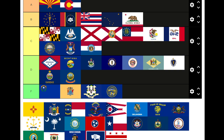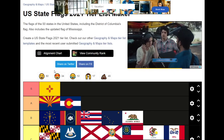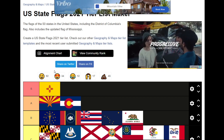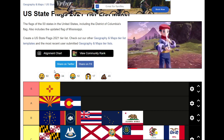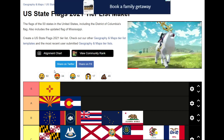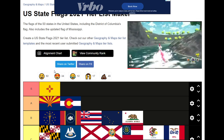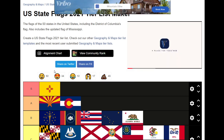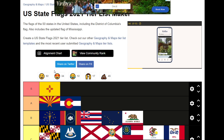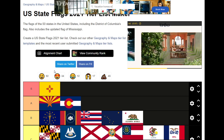New Mexico. We have our first S tier. Okay, we have our only S tier. This flag is gorgeous. It's simple yet very meaningful. I don't really know how to explain the meaning, but look it up. It's actually pretty interesting. And yeah, this is a really good flag. Easily the best state flag. If it were a country flag, it wouldn't be S tier. It'd still be A tier, but just for a state flag, this is incredible.